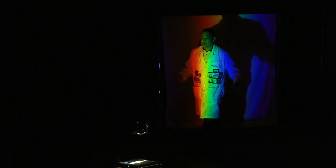Now, Sir Isaac Newton did something interesting. Not only did he take all of the white light and split it up in the different colors of the rainbow, he did something very inventive. Once he had that, he took the different colors of the rainbow and then he fed it through a second prism. And when he did that, he recombined all of the different colors back into white light. That's going to be the next thing we're going to try.